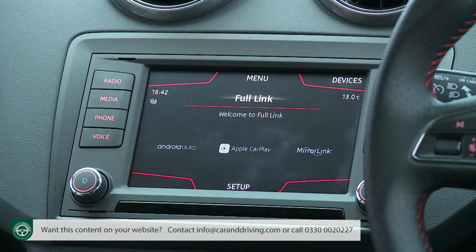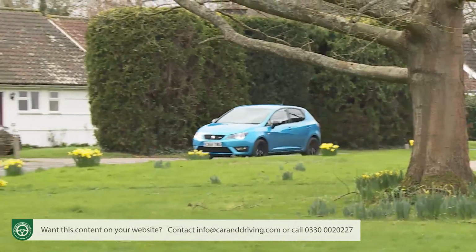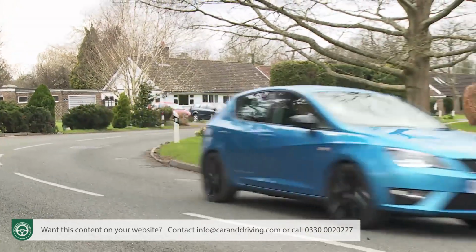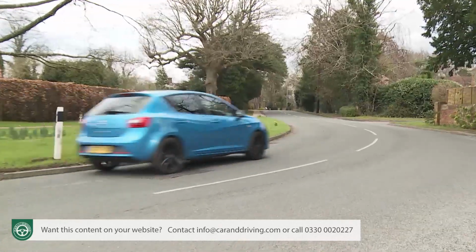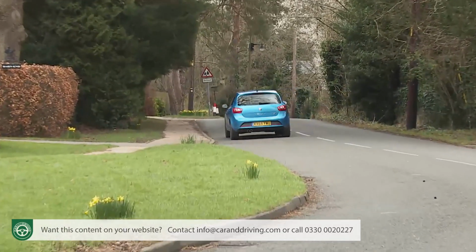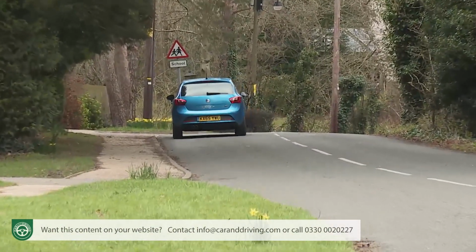Ibiza owners who've opted for a variant with the full link media connectivity system and use an Android phone can download a Seat Connect app that includes a Challenger section, encouraging eco-friendly driving through a series of challenges. Likely Ibiza owners will of course be concerned about more than just fuel economy and taxation-orientated CO2 returns. They're going to want to keep their maintenance costs down, for example. Something of a challenge with this car, given that service intervals are reasonably frequent, every 10,000 miles.